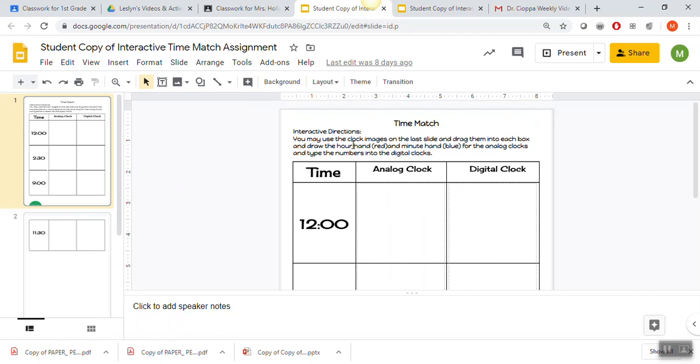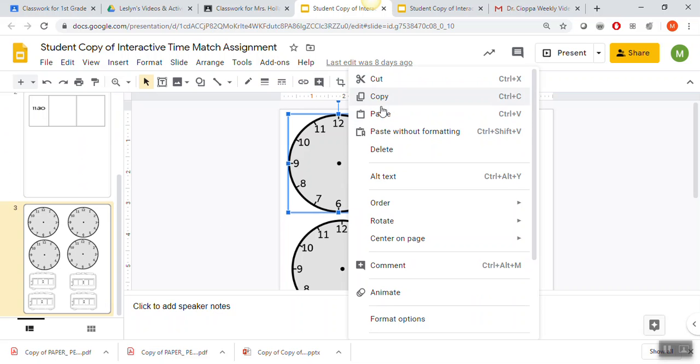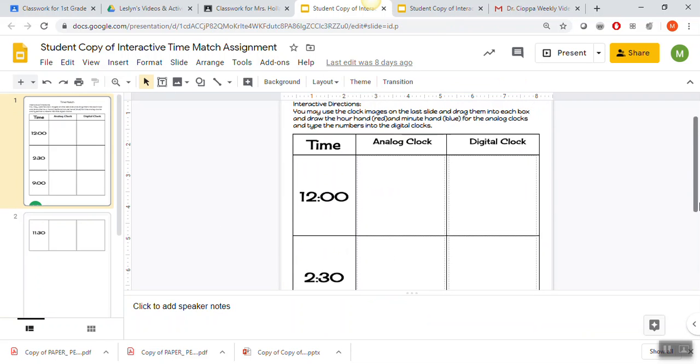It says you may use the clock images on the last slide and drag them into the box and draw the hour hand in red, and the minute hand in blue for the analog. And then for the digital times, you can type them in, but it wants to see an analog and a digital clock showing 12 o'clock. So if you scroll down to the last slide, you can take a clock from here, and you can right click and you can either cut or copy, and then come up to the top, and then you'll paste the clock in here.